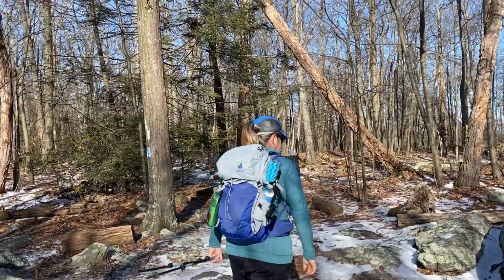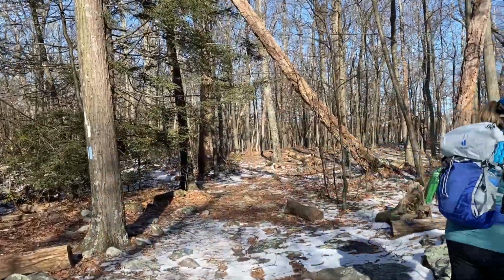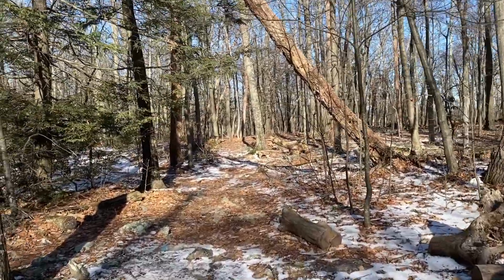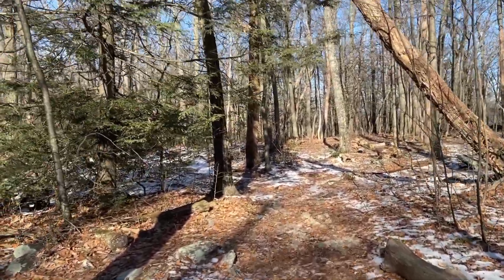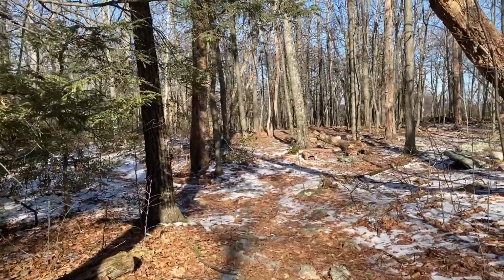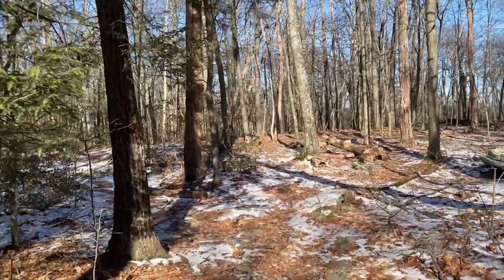So we are heading down from Chimney Rocks now, getting ready to make the climb down, and it's a bit longer down. It's a nice steady pace down. It's a really pretty trail. It's called the Hermitage Trail. It's kind of a loop.